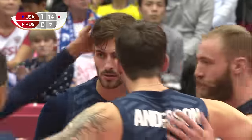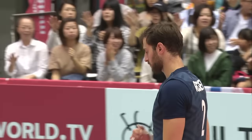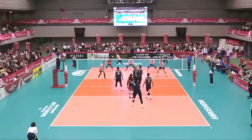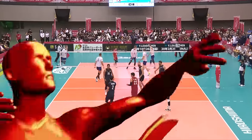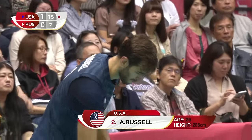Serve, Russell. That, in a nutshell, is why they jump serve. And because of rally point scoring, you're either going to win the point or you're going to lose it regardless. So you give yourself the best chance of winning the point by going as tough as you can from the serving line.